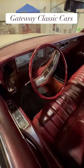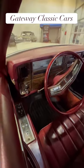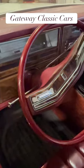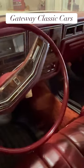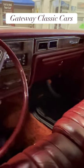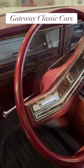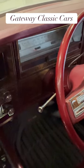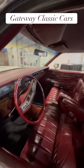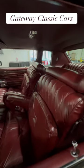As we look in here, see the master switches? We're going to zoom in a little bit on this nice wood grain-like console. You had everything you need: air conditioning, radio, cruise control. This thing goes up to 90 miles per hour as the fastest on this speedometer, but you didn't need much with these Lincolns, man. You weren't driving a race car. Look at the headliner. This thing's pretty clean.